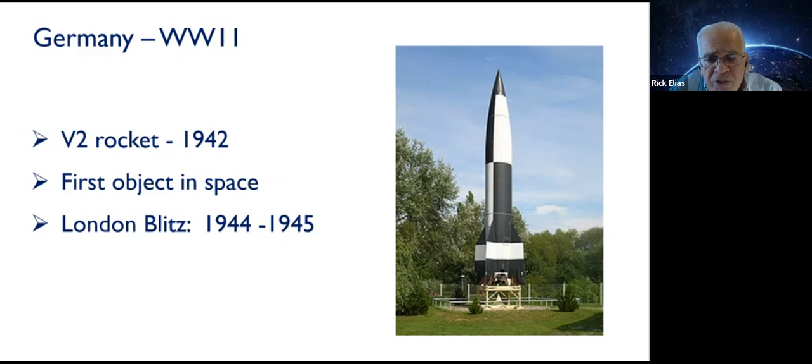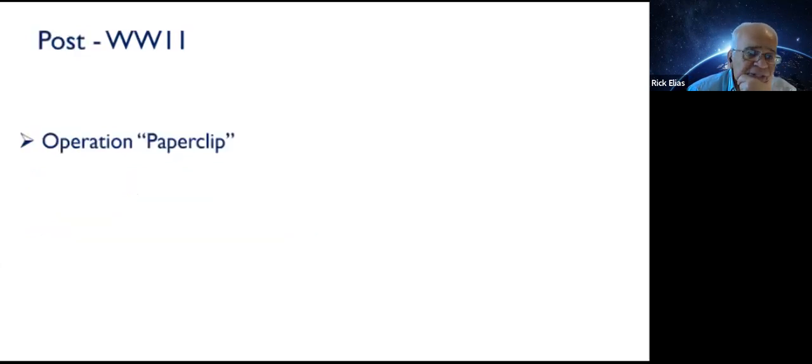Now, during World War II, the United States and the Soviet Union were allies, but it was pretty obvious towards the end of the war, and certainly it happened after the war, that the United States and the Soviet Union became adversaries. Of course, the Soviet Union was developing its own rocket program. And following the war, there was a competition between the United States and the Soviet Union to attract German rocketeers.